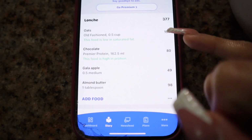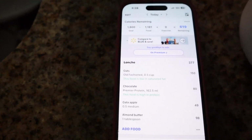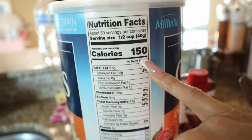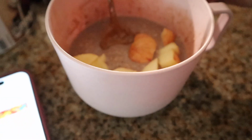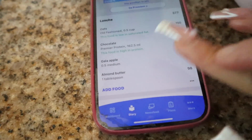Make sure that if you're measuring raw, you log it raw. This half a cup is raw. As you can see here, half a cup is 150 calories. Once it's cooked, it obviously becomes more than half a cup. So it became this. This is not half a cup. So when it's cooked, it becomes more. But make sure you measure it raw.